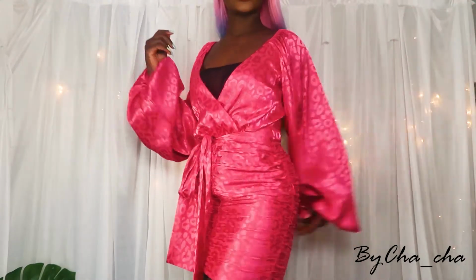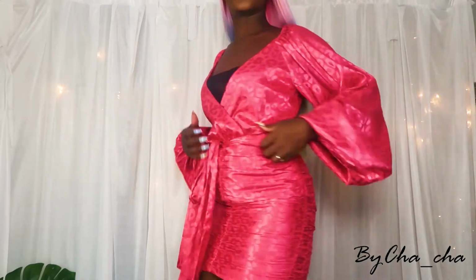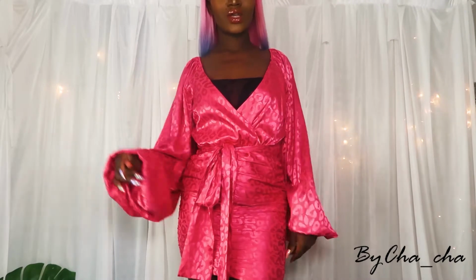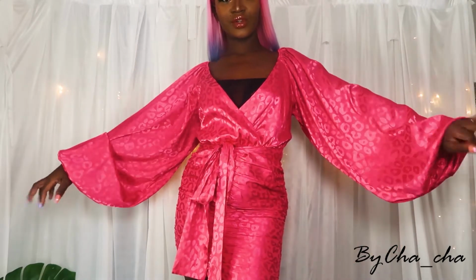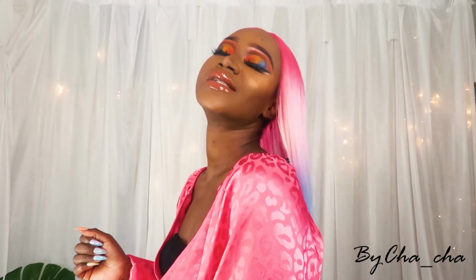Oh, it's gorgeous. I love it. I love it, love it, love it. Genuinely love it. So yeah, this is it. What do you guys think? It's a yay or a nay? I love it. So is it a keep or a return? Let me know, because I'm feeling myself in this. So now let's check out the next item.